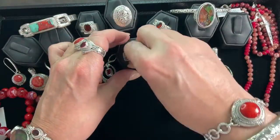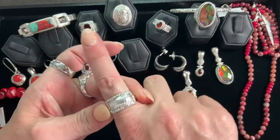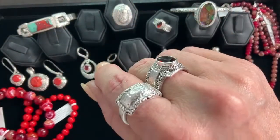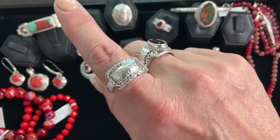I'd love that for you. Oh my gosh, isn't this so pretty though too? Look at this one. I love this. That's why I put this one out here. Look how pretty those are together. Aren't those so pretty together? I love this little ring.